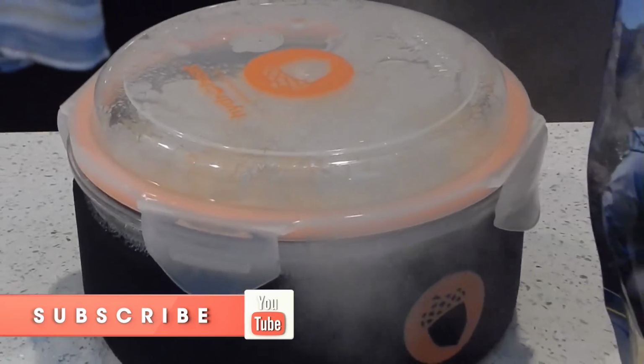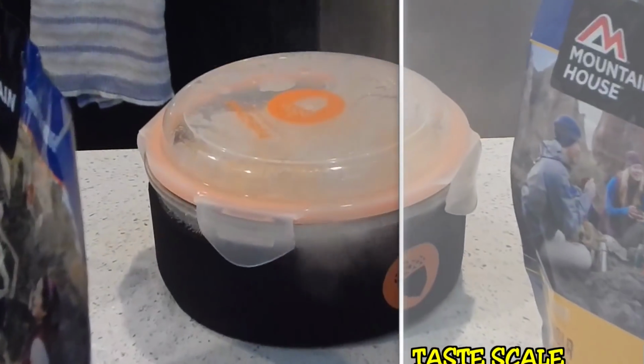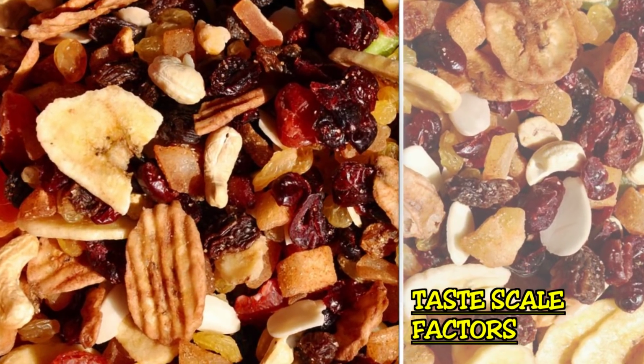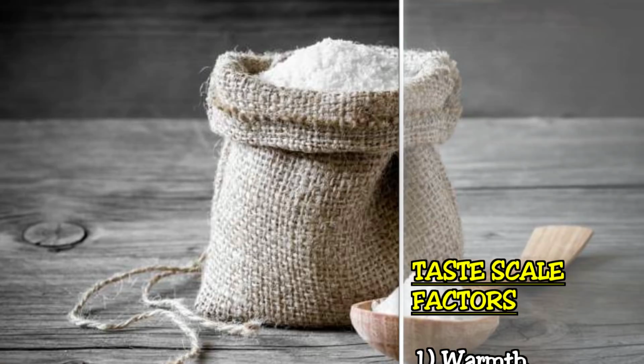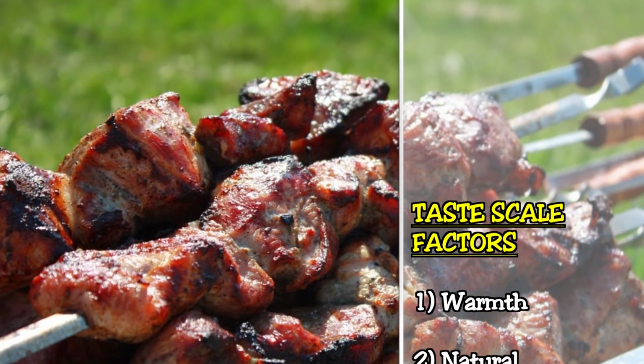So if it's warm, you would get 1 point. A hot meal is typically something that's taken over a cold one. If it's natural, you add another point. If it's sweet, you would add a point. If it's salty, you would add a point, obviously within reason. If it has a nice texture, you would add a point.